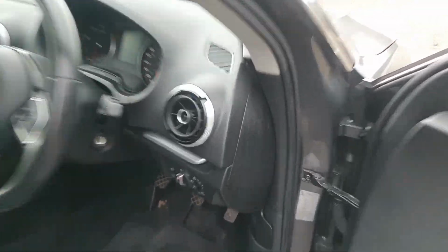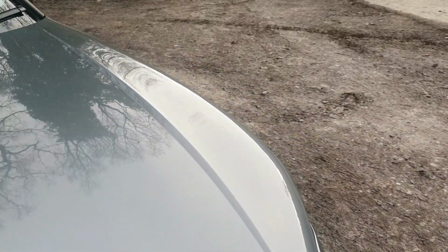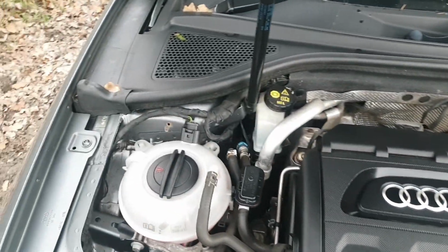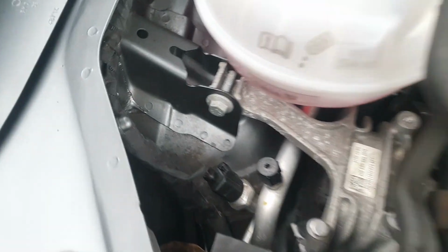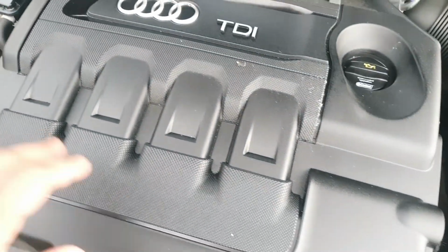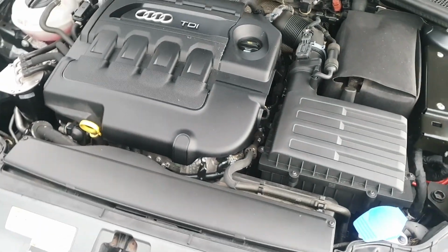In terms of the bonnet and the engine, let's lift that up. It's really clean underneath here. If I can lift that up there, look at that, guys. You can't see any leaks, nothing obvious. Coolant's at the right level, the right colour. Engine oil was nice and clean when I checked that. It just looks like a really well looked after and loved car.